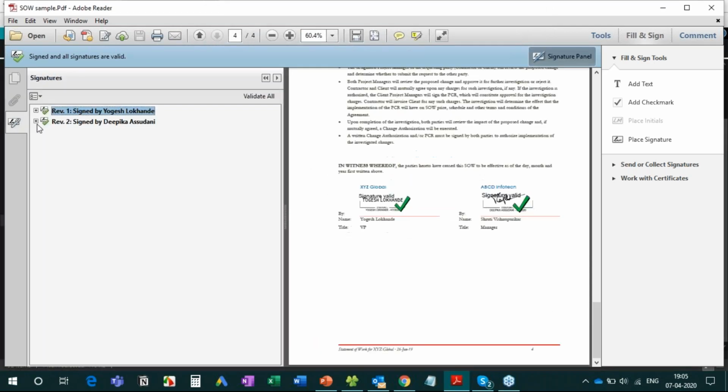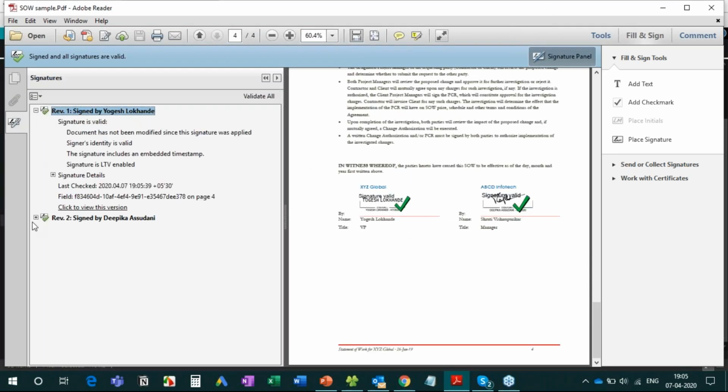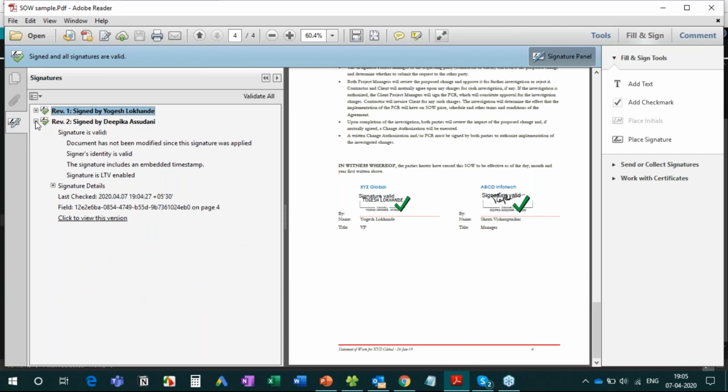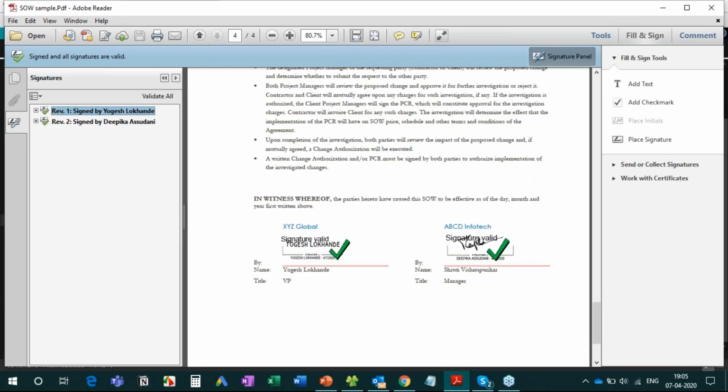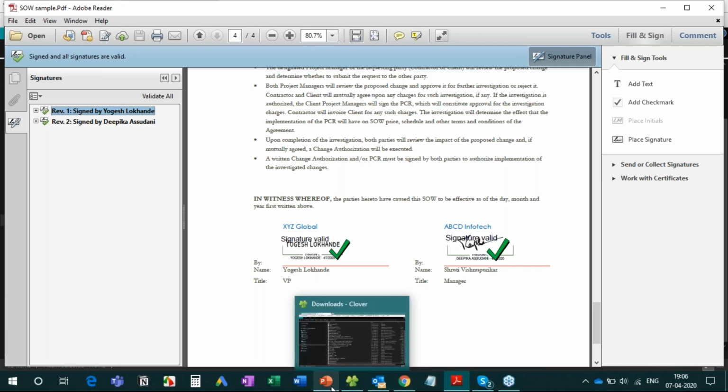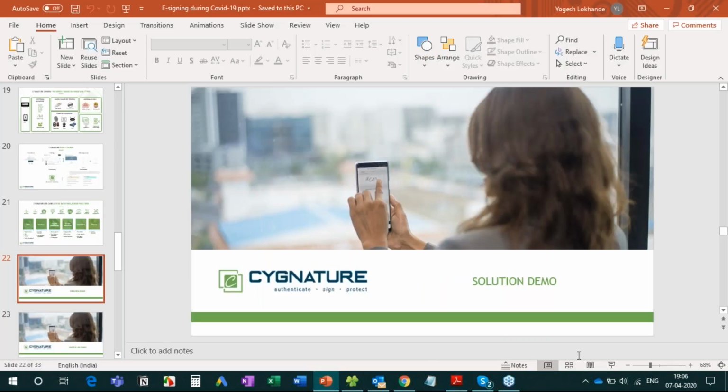Okay. The other way to see it is you can check the left-hand panel, you will see all the details of the signature here. Signed by Yogesh, signed by Deepika. So this is a totally valid electronic signature, legally valid, and can be proved in the court of law also. Now let me shift back to the presentation. Okay, that was the solution demo.